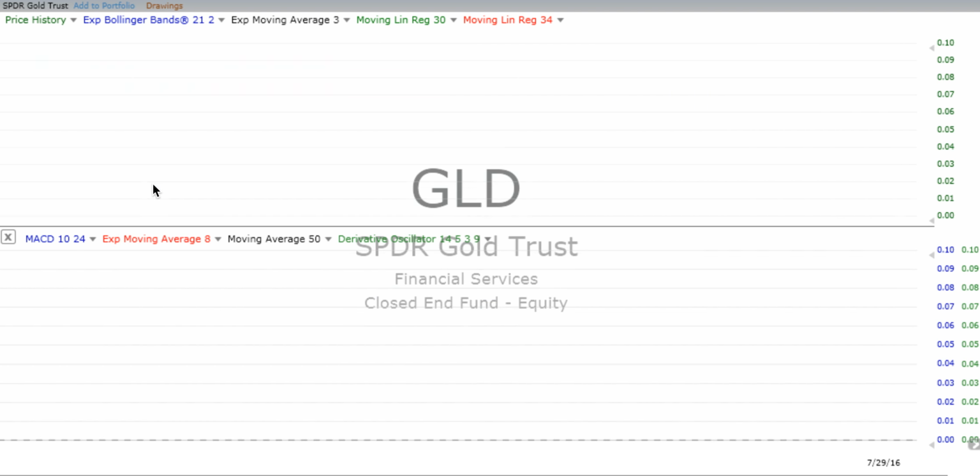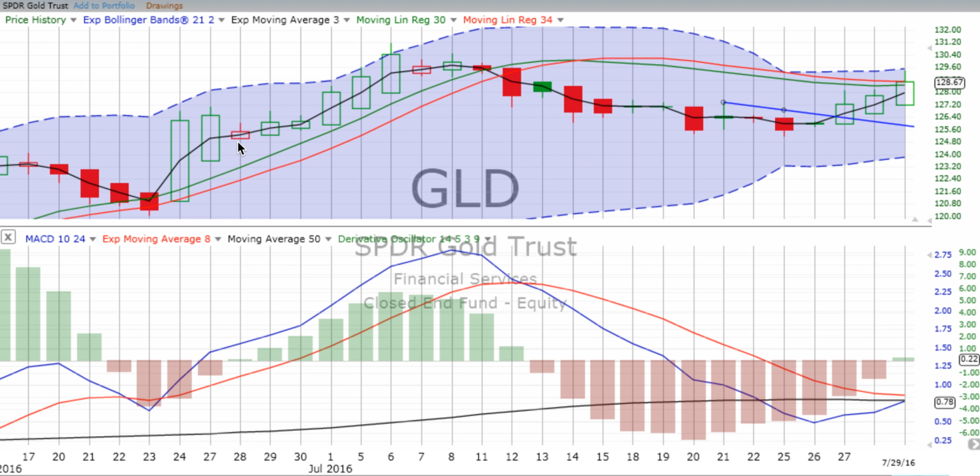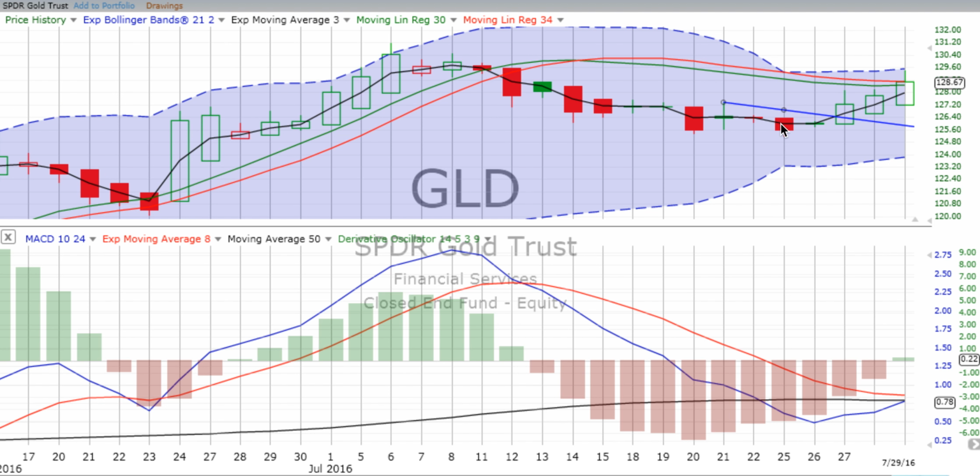Now let's look at what's depicted on the daily. We see on the daily chart the market peaking out right there around the 6th of July, dropping off. It crossed over going down on the 13th, and now looks like it's getting close to crossing over going up on the daily. In fact, the derivative oscillator on Friday crossed over going up. We saw on Monday the market opened down in gold, then started moving up, broke the 2-day trend line on Wednesday, and continued up Wednesday, Thursday, and Friday.